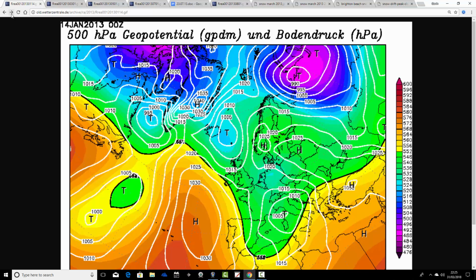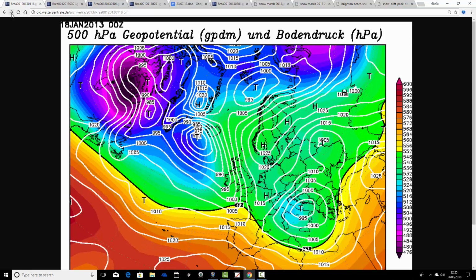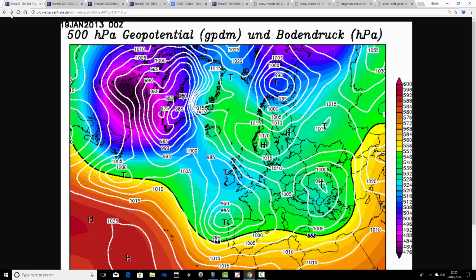And then we have high pressure building increasingly over Scandinavia as we go through to the middle of the month. So after that very brief burst of spring through the first week of January, it starts to turn much colder and much more blocked as high pressure is ridging to our east and blocking off the Atlantic. So by the time you go through to the 18th of January, we're firmly into a cold pattern. We've got high pressure over Scandinavia, we've got low pressure out in the Atlantic, and the winds are coming in from a southerly to southeast direction, and they're cold winds as well.